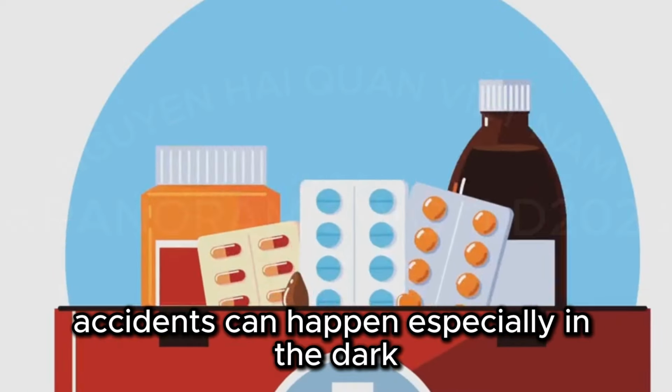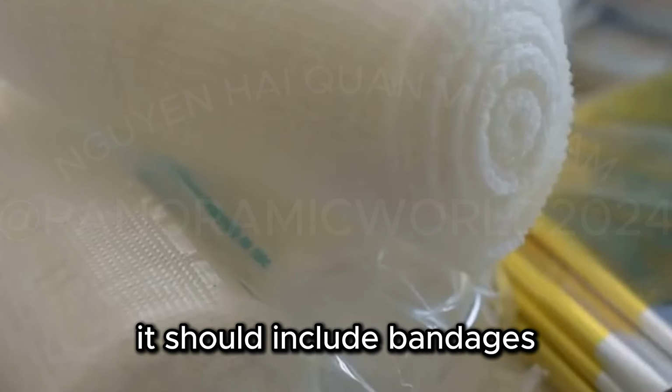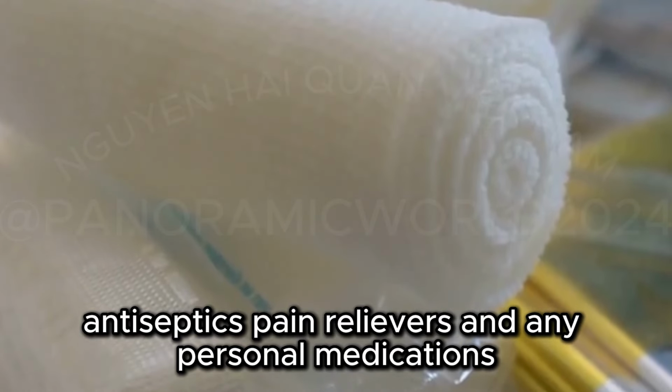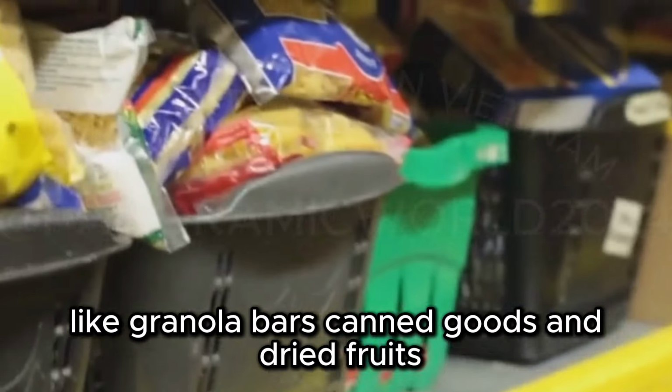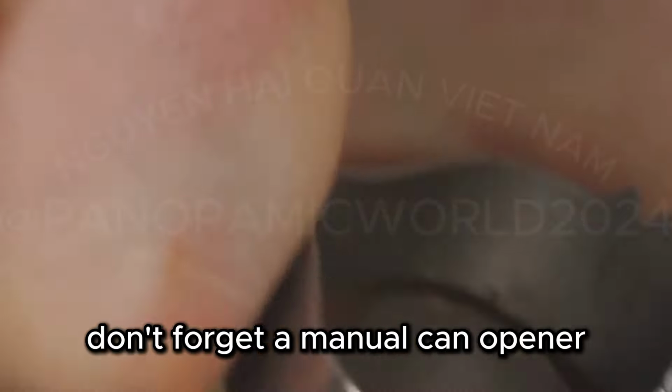Accidents can happen, especially in the dark. Keep a well-stocked first aid kit readily accessible. It should include bandages, antiseptics, pain relievers, and any personal medications. Stock up on non-perishable food items that require no cooking, like granola bars, canned goods, and dried fruit. Don't forget a manual can opener.